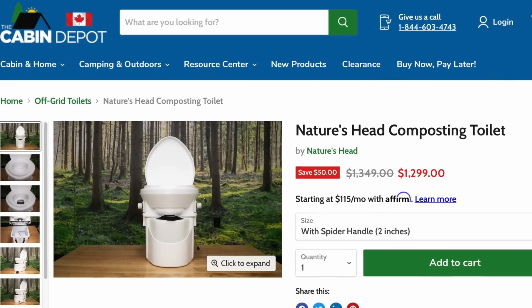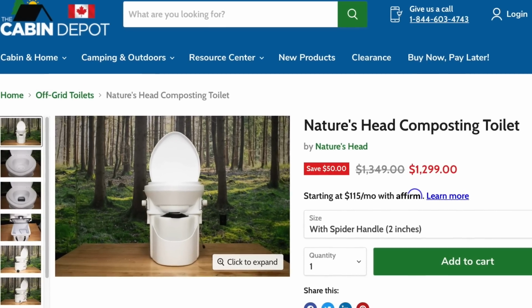The next one I'm going to talk about is one that you've probably all heard about if you've done any kind of research into a compost toilet, and that is the Nature's Head composting toilet. Now, this is an OG because it's been around for a long time. It's very well reviewed, it's very popular, and there's good reason. As these toilets go, it's one of the more affordable ones.